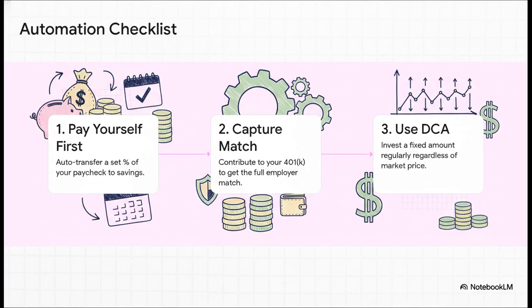The most important thing here is to make this all automatic. So here's your checklist. First, you've got to pay yourself first. That means setting up an automatic transfer to your investment account on the exact day you get paid. Second, always contribute enough to get that full employer match we just talked about. And third, you're going to use a strategy called dollar cost averaging.